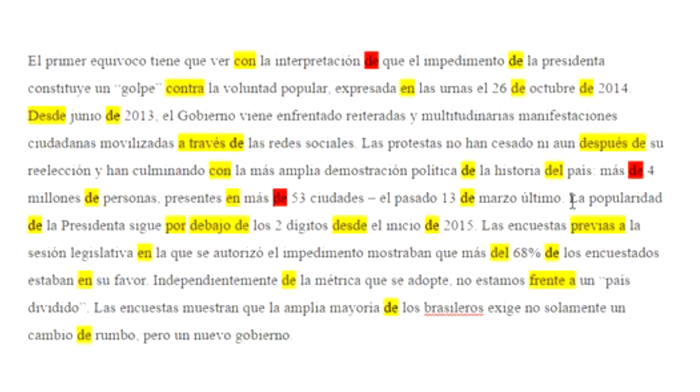Continuing on, la popularidad de la presidenta, the popularity of the president, sigue por debajo de los 2 dígitos. So por is going to get marked as red, but now this is a similar situation that we saw before with por encima de. The popularity of the president continues or follows below. This is basically meaning below. In the video and on the word list, I told you debajo de means under. Well, now, por debajo de is just a way to say below. It's the same sentiment. So continues below 2 digits. So she's in single digits in her popularity rating.